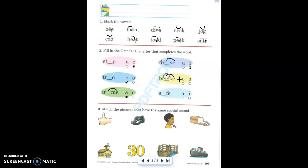Oh, magic E again, gonna make the vowel say its name. Break or broke? Broke makes sense. Okay, oh, magic E again. We have a lot of magic E's today. My line got stopped there. So, whatever vowel I fill in here is going to say its name. Is it safe or scythe? Let's go with safe. Safe is the safe choice.